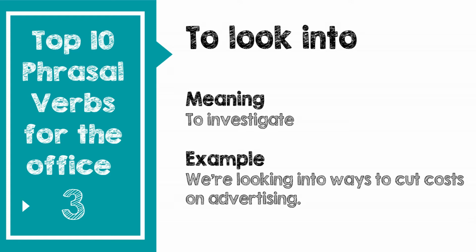Let's say that you're in your office and you're in a meeting and the person tells you, Kevin, I'd like you to look into different ways on how we can decrease the costs or cut costs on advertising. So you would note down this information and then you would look into different ways. You'd search on Google, you'd ask your colleagues, find out different ways of how to cut the costs. The example sentence I've written is, we are looking into ways to cut costs on advertising.